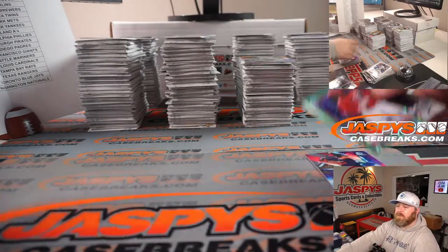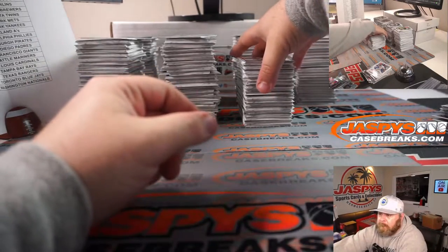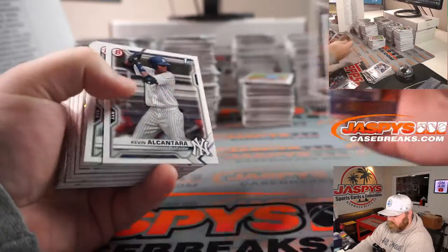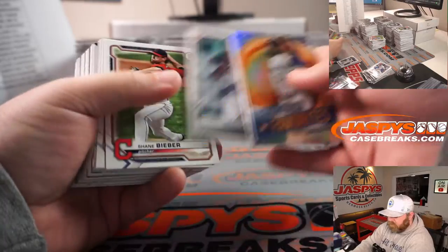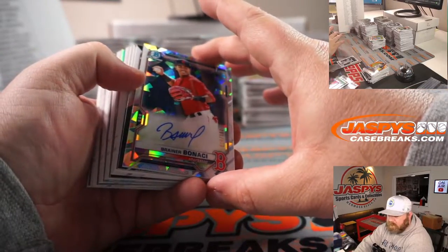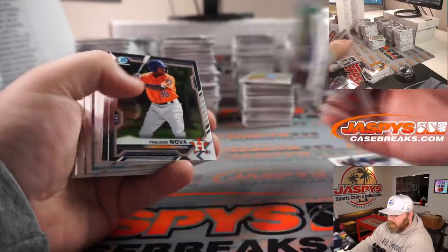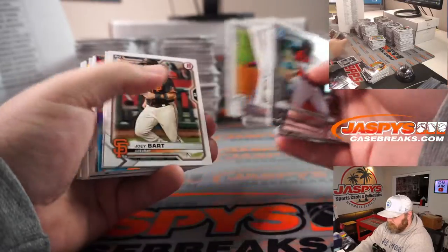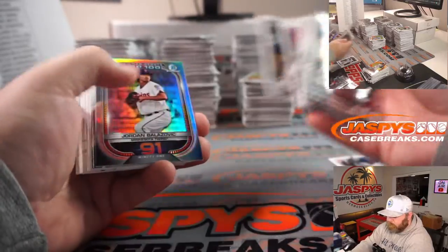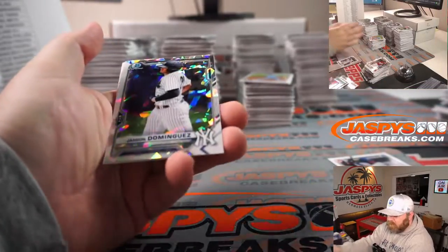Four left, hobby two. Okay, cool. How many left are in hobby three? I think that's one less, huh? Christian Javier for the Astros. Kevin Alcantara for the Yankees again. Matthew Shira. And Brainer Bonacci to 100 Atomic Auto for the Red Sox. Matthew Shira. Lou Bob, White Sox. Heston Kerstad for the Orioles. Jordan Blazovic for the Twins. And Jason Dominguez Atomic, Yankees, Matthew Shira.